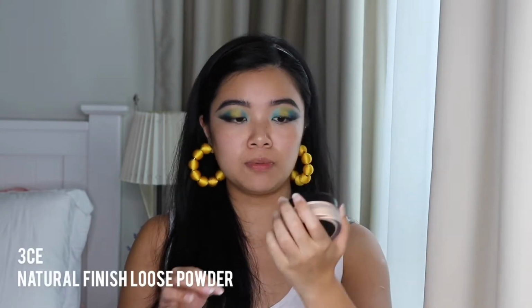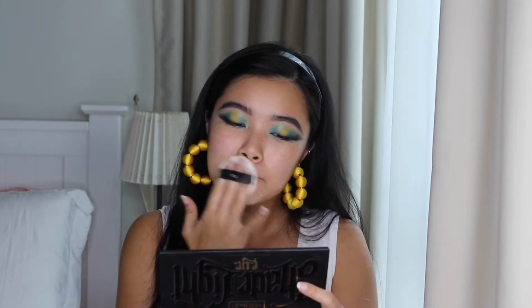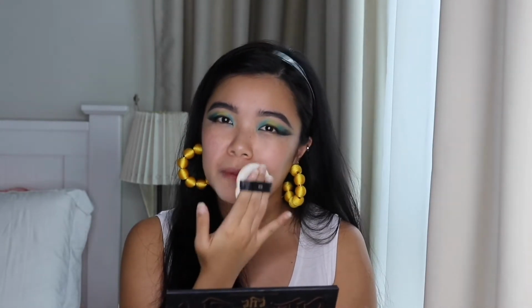Okay, concealer done. I'm gonna go in with my powder. This is the Stananda 3CE Natural Loose Finish Powder. You see, I'm one of those lazy people who just uses the pad and go in with the powder. For me, I feel like it sets my makeup and it kind of blends in pretty well, so I don't always use the brush, but I do use it when I need to.